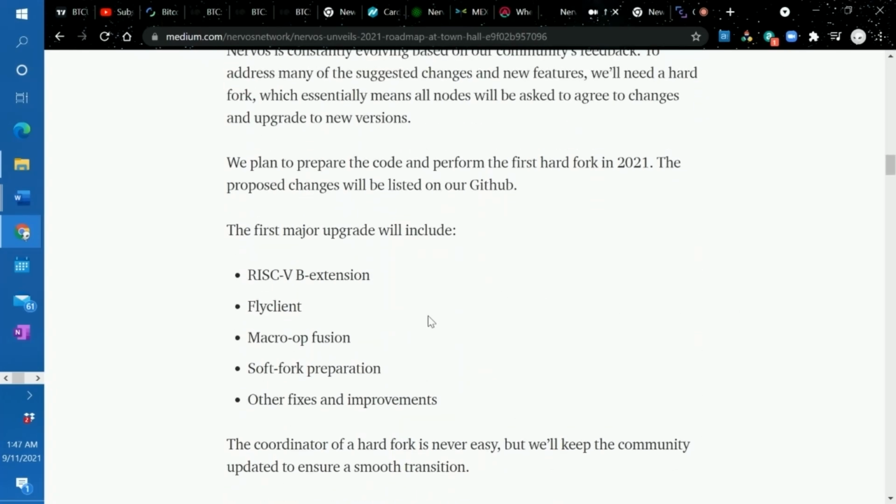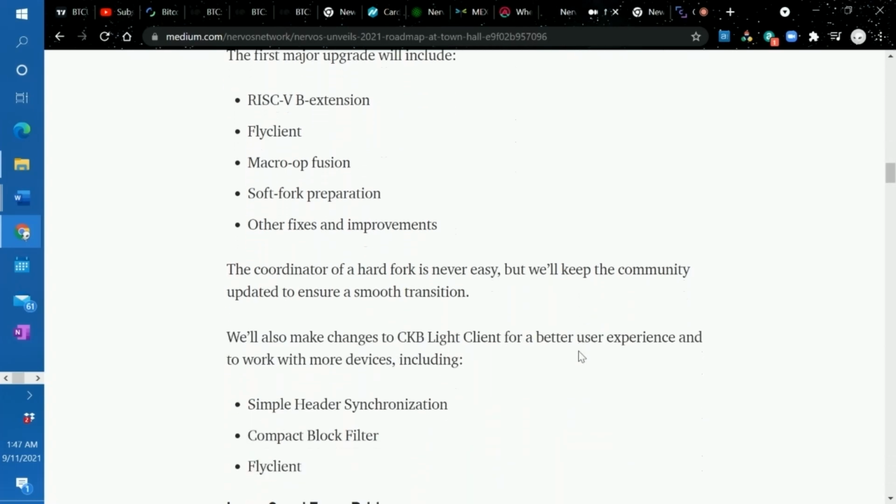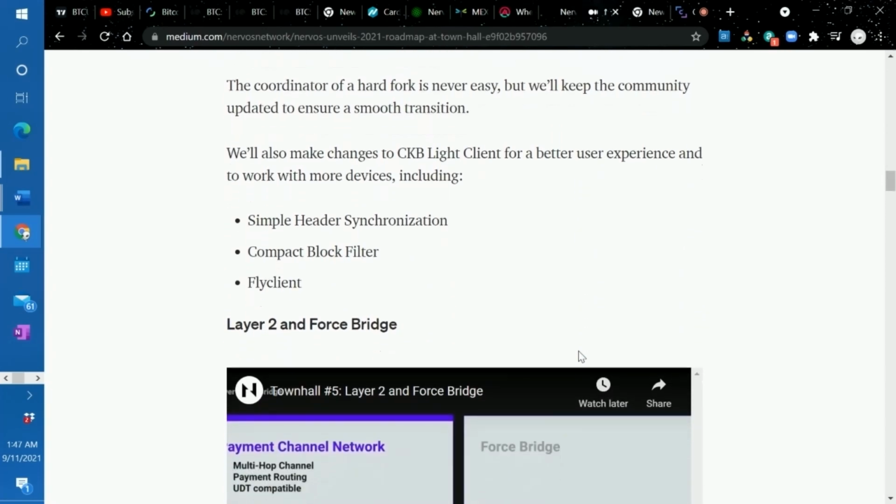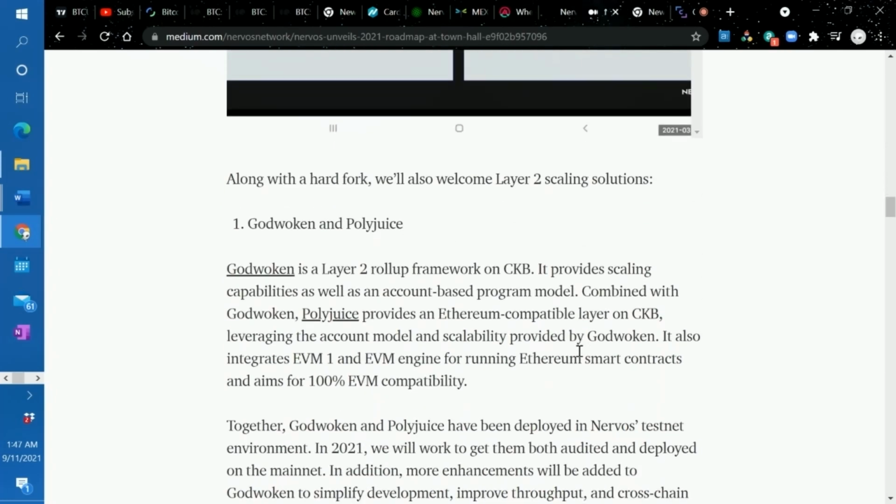So here's some of the upgrades that they made. I'm not even going to attempt to read through these. You guys can see them. Macro op fusion, soft fork preparation, and their CKB Lite. But here's some of the major stuff. Along with a hard fork, Nervos will also welcome layer 2 scaling solutions, Godwoken and Polyjuice. So, you guys hear me talk about Polyjuice, and it's a viable solution for Ethereum.